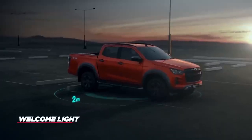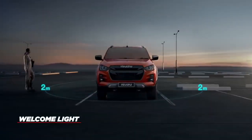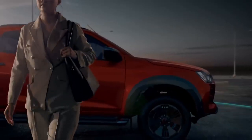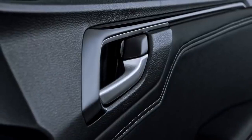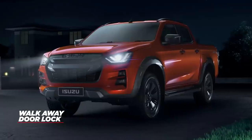With the welcome light, the D-Max X-Terrain will automatically turn on its interior lights once it detects the smart key within 2 metres of the vehicle. When leaving your vehicle, the D-Max X-Terrain will secure itself automatically once you're 3 metres away thanks to the walk-away door lock feature.